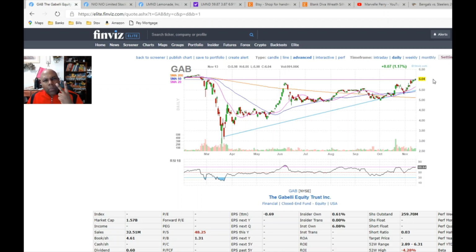Stock pick number 2, about to break out. Heavy volume coming in near the end of October. That lets me know that when this stock price gets above this magenta line, probably at $6.10 or more on a close on a green day, this thing is going higher. So grab you some. That's 2.